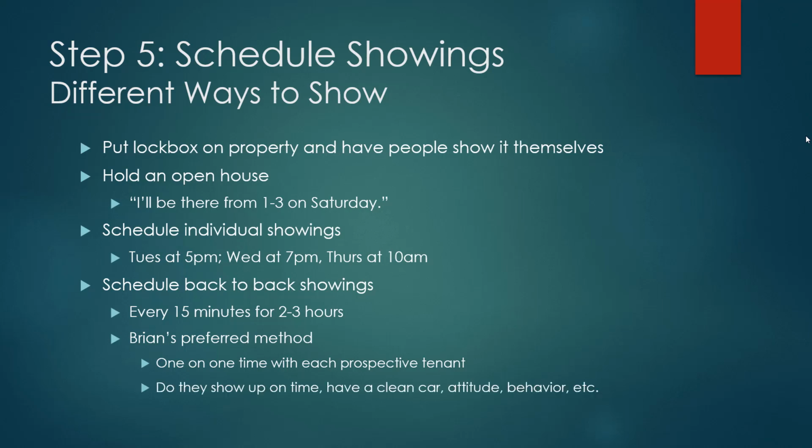Do they show up on time? Do they have a clean car? Car, house, roughly the same cleanliness for most people. How's their attitude? How's their behavior? When you walk into a rental with me, and I'm showing it, I will ask you to take your shoes off. I take my own shoes off in my own home, and I take my shoes off in my rentals. I have asked people to remove their shoes, and they have refused, and I have shown them the door, right? I'm like, if you're not going to respect that, you're probably not going to respect the property either.